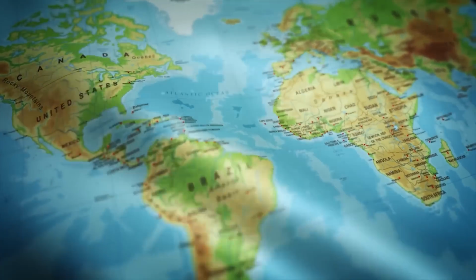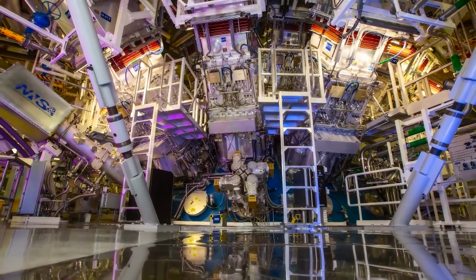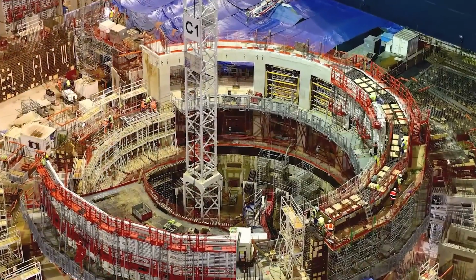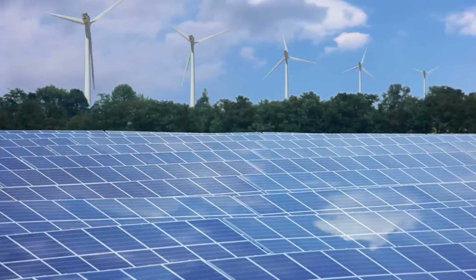The collaboration between these countries is more than just sharing space and resources. It represents a commitment to a shared goal of developing a sustainable and powerful new energy source.